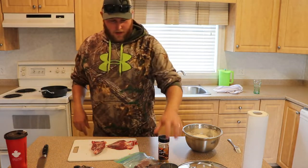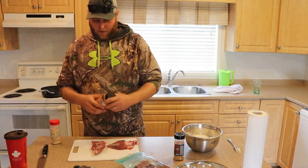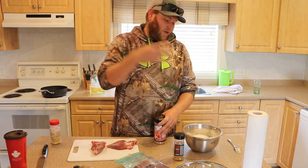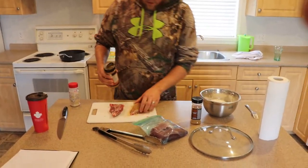Garbage. Now, there we go, no chunks in there. If you're gonna season meat that you want to eat, season it before you flour it. That is the ticket. Just give it a nice dusting.